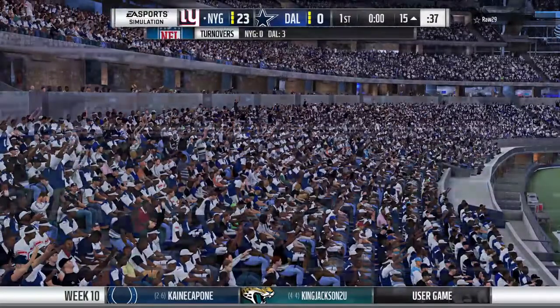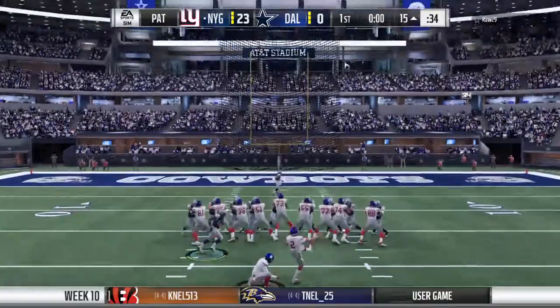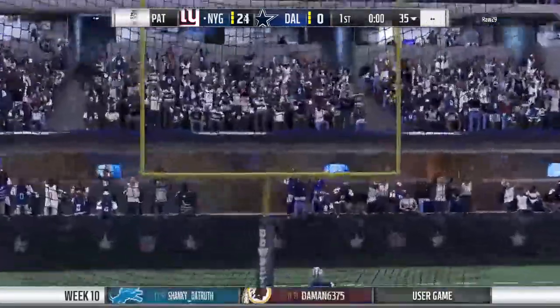So the defense forces the fumble. They get the score. And a guy on defense becoming offensive there, Charles. And you know they love that. Any guy on defense loves to pick up the ball.